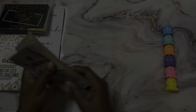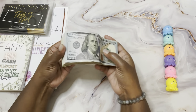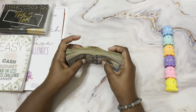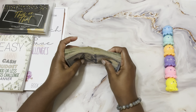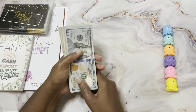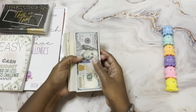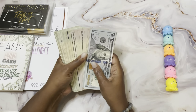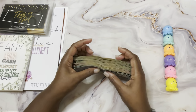All right, so this is what I have left after going to the bank. I did exchange and put some money into the bank. And then I also gave some to my daughter's account so she would have some extra spending while she started her first week of college. Yeah, first update, Janae made it to college, y'all. Okay, it was like so much work, I'm not kidding.